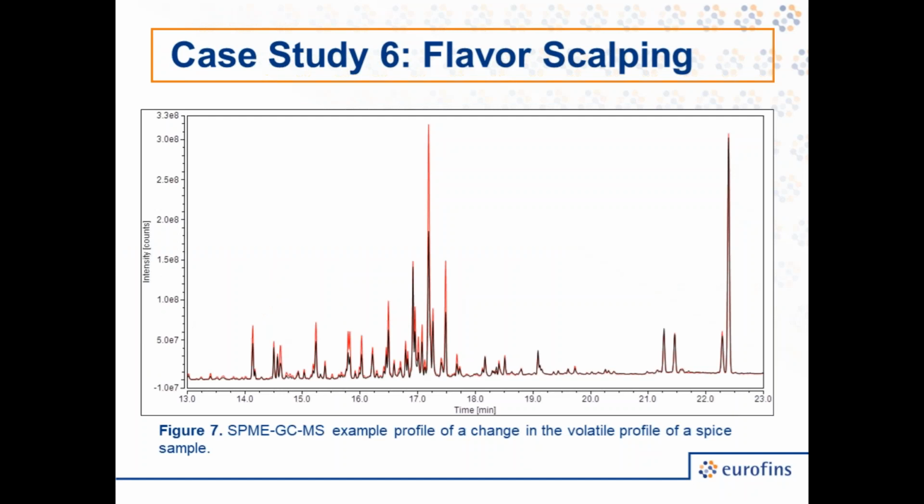And so we can analyze for this using our SPME GCMS technique. Here's just an example of this. On the slide, I have the profile of a spice-related sample. As you can see, this sample has a wide variety of different peaks associated with it that all contribute to the overall aroma. I've overlaid two profiles here, one in red and one in black, representing an initial and a final.